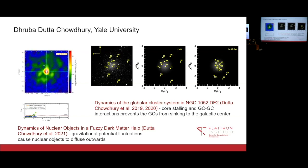And so we look at how the globular cluster systems, the speciality of this galaxy is that it has very massive globular clusters. And we look at how these globular clusters evolve over time, and basically whether the dynamics of the globular clusters is consistent with the mass of the galaxy. So there were some propositions that since these globular clusters are very massive, they should quickly sink to the center of the galaxy, and so there was something wrong with the measurement. But what we found is that no, that's not the case.